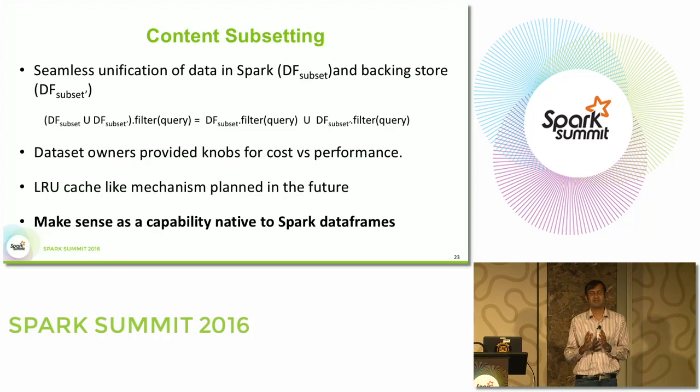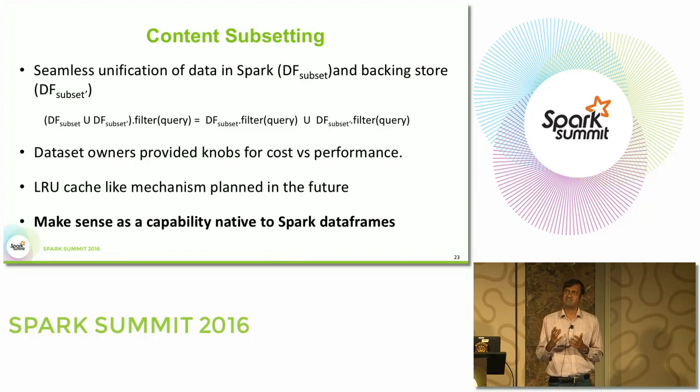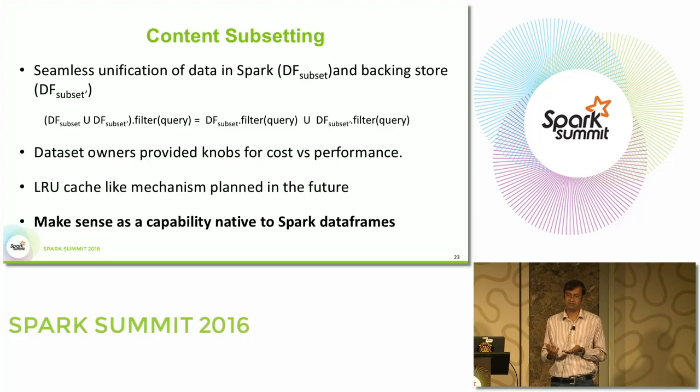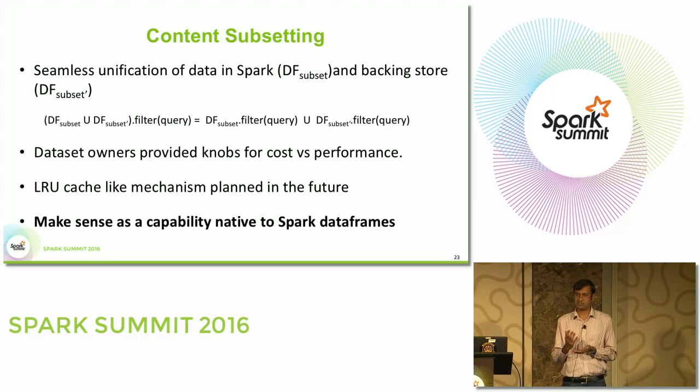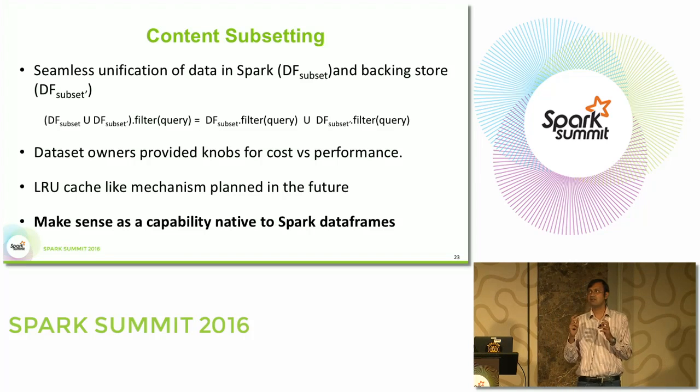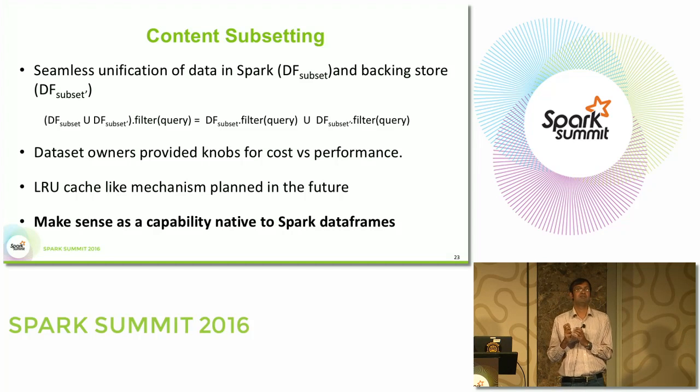To illustrate this with an example, let's say for a given data set, the subset criteria is that the company should be a member of the S&P 500. If you got an aggregation request for 501 companies that represent S&P 500 plus 1, the framework applying predicate logic knows that it needs to retrieve data from the backing store for just a single company, and conceptually rewrites the filter and pushes it down as an efficient point lookup in the backing store.